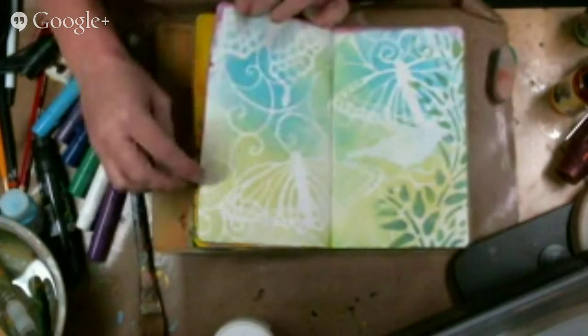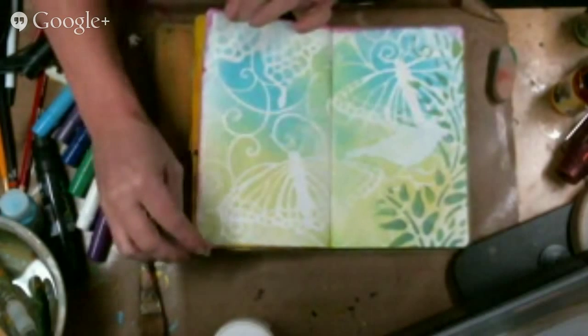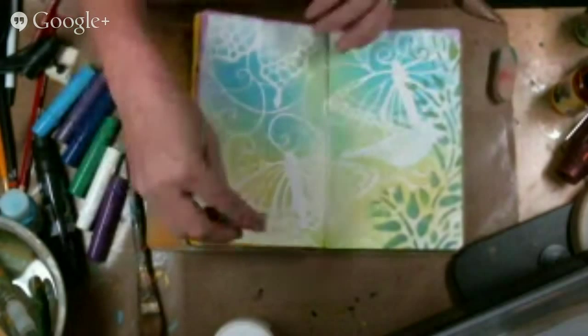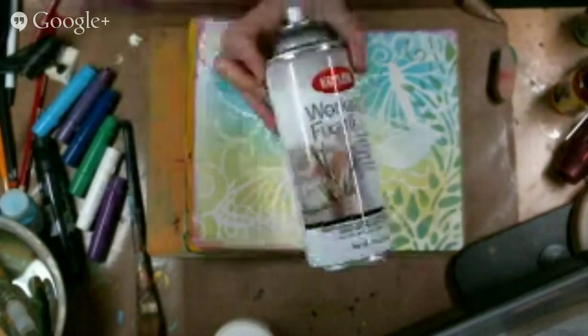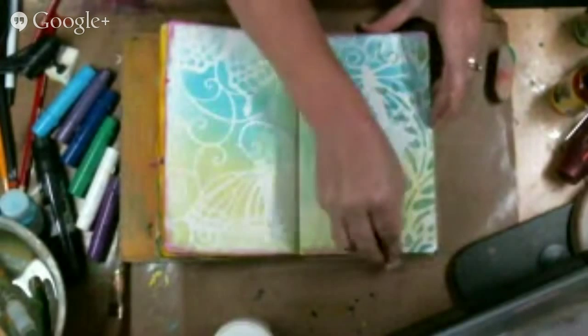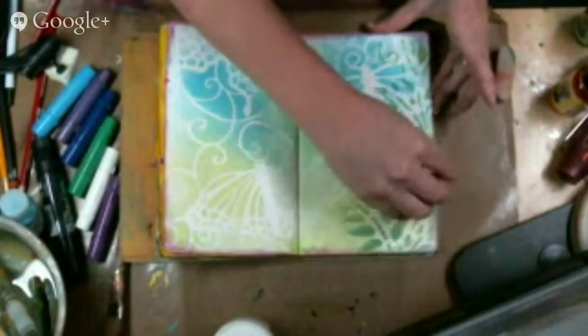Also, if you're going to work on top of them, you need to seal them also, because they will pick up, like if I went in with water right now, it would lift them up, and you don't want that, or smear them, or just not be happy with it. So I usually use a workable fixative in between. But you do need to seal, even if I was stopping here, I still need to seal them.